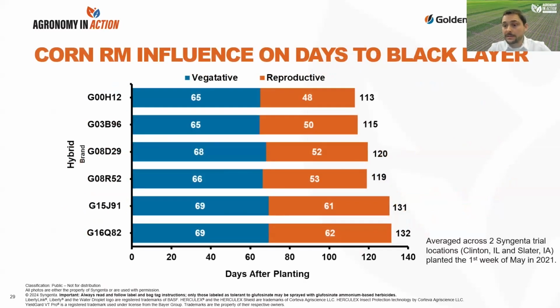Okay, why is some of that? This is a great chart from agronomy research that was done here about 2 years ago, and so much of it goes back to the grain fill process. Okay, Brad did a really nice job talking about how the matchup of the fertility with the fungicide was driving yield. I think a huge component of that is because we get more days of grain fill.